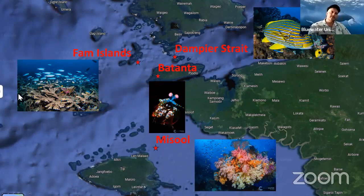The Fam Islands are also really interesting. They're kind of a rocky coral reef.